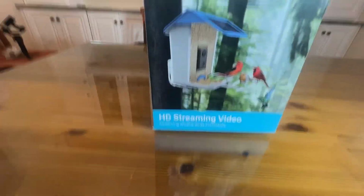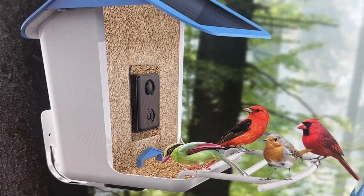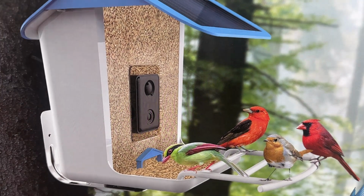Let me go, I gotta zoom in. That's such a cool photo they have in that box, right? That might be my thumbnail. That is so cool, right? Fill it up with bird feed.